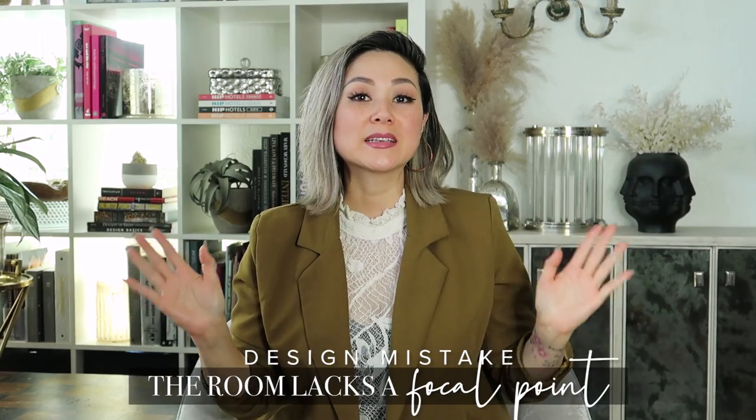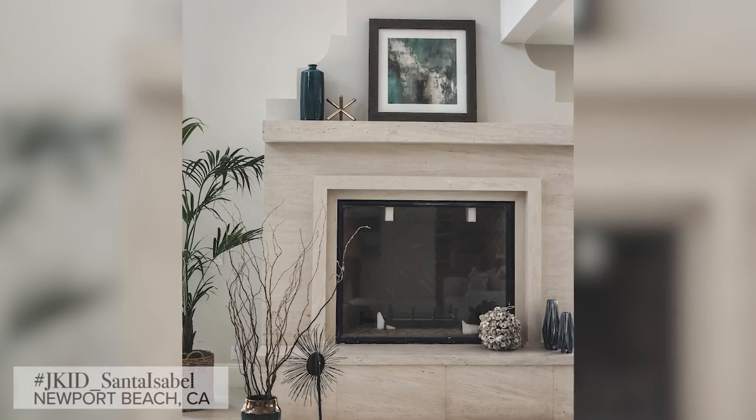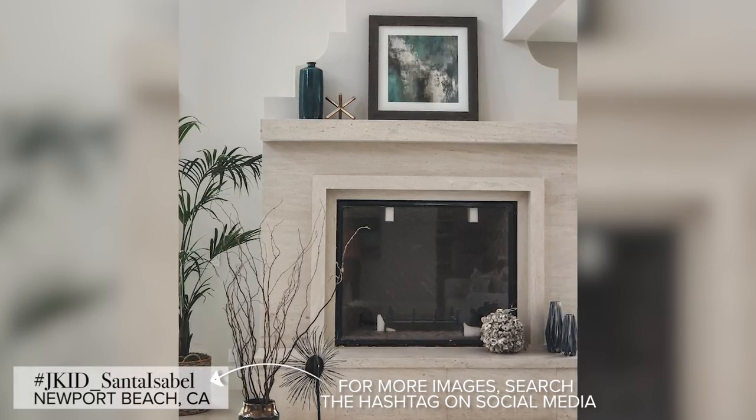Your room lacks a focal point. What is a focal point? A focal point is typically something that your eyes naturally draw to once you enter a room. For a bedroom, your focal point would be the bed. That's pretty obvious. A focal point could also be a beautiful fireplace in your living room. It could be a really beautiful bookcase in your office. But for other rooms that don't have permanent fixtures like a fireplace, you have to create a focal point.